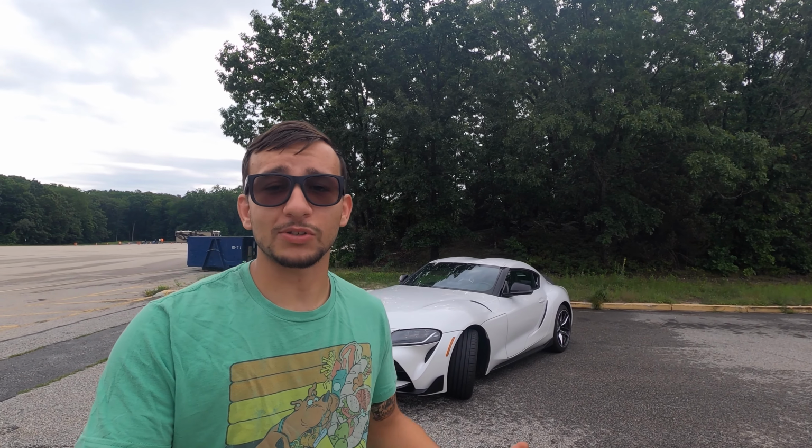So going on to number 2, another thing that you want to keep in mind when you're thinking about buying an A90 Supra is that this car gets a lot of attention, and that's good and bad. Sometimes you pull up to a gas station and you'll get good attention. You'll get people who want to talk about the car.